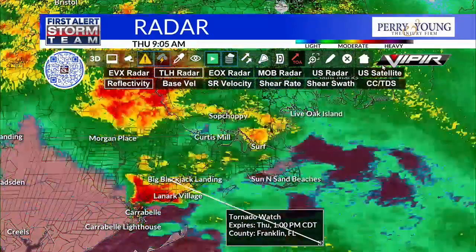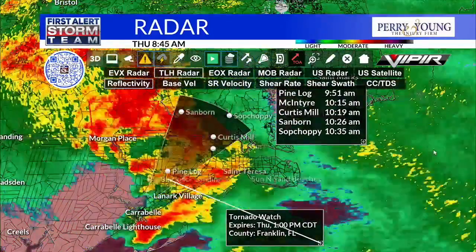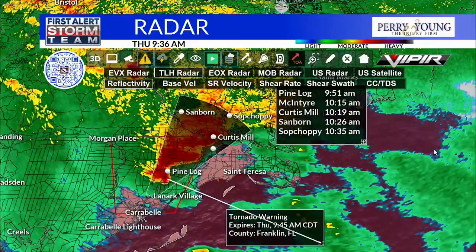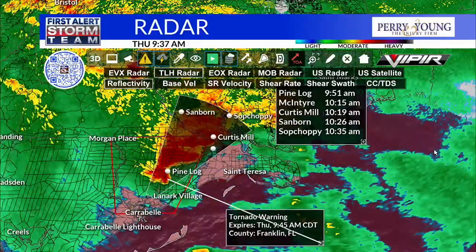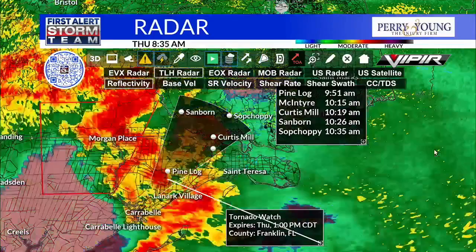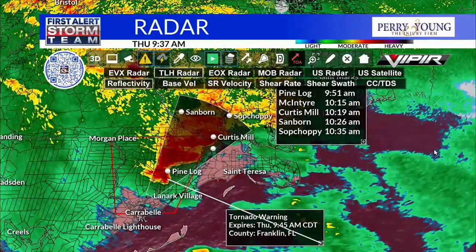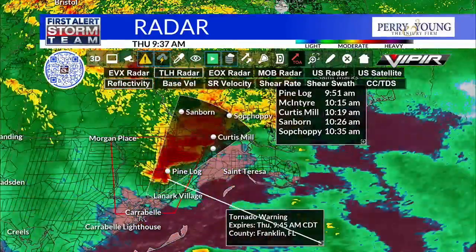So let's draw its path and see the next areas in its path here. Pine Log at 9:51, you need to be getting into your safe space. That's going to be in the next 20 minutes. This likely is going to be broadening by then. It's already looking like it's doing so as of right now. So this potentially could expire before even the next 10 minutes are up. Curtis Mill, you're at 10:19, Sanborn at 10:26, Sopchoppy at 10:35. So again, the wind speeds have been rather gusty for today, especially within these cells.